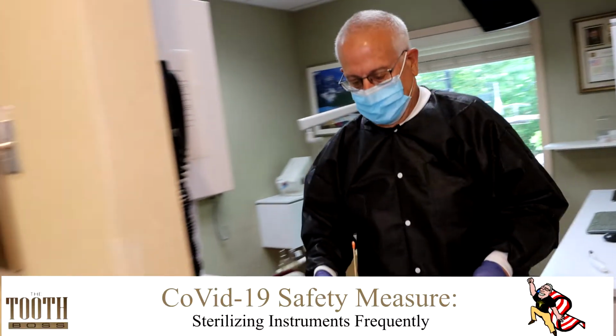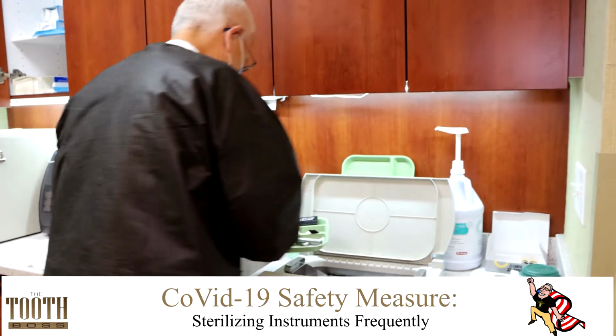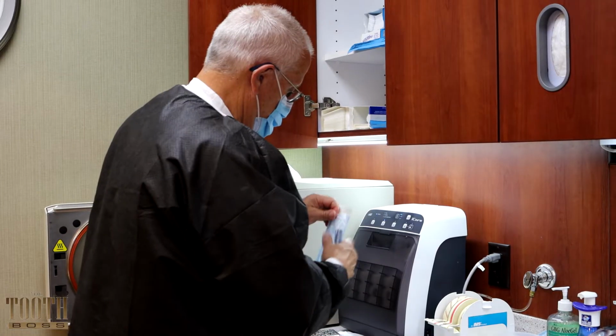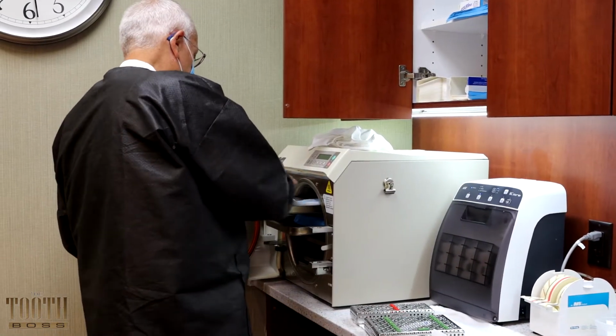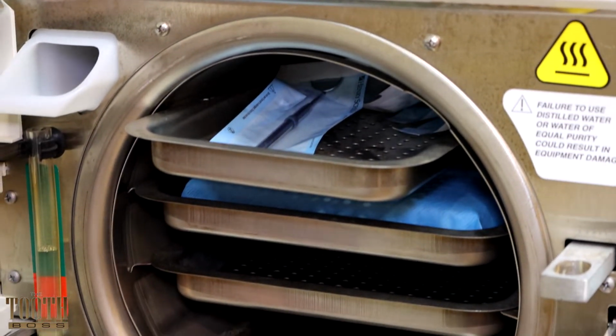We'll continue the sterilization process by taking all the instruments and putting them in an ultrasonic, which cleans them up, and then we wrap them up, put a biological monitor inside, and then we put them in a sterilizer, and all the instruments are sterilized completely.